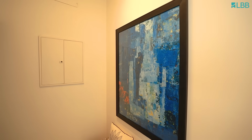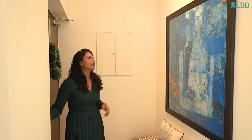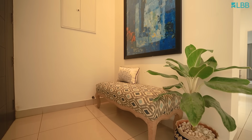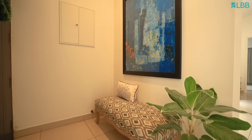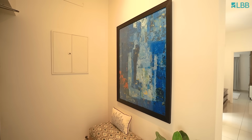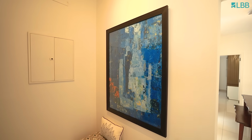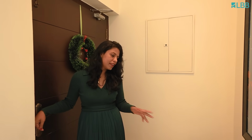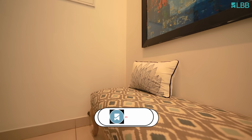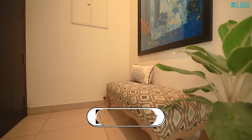As you step into the house, the first place you see is our foyer. Again, we've kept it really simple and I feel it's elegant. How we've designed it is by using a large blue art piece. We love it. There are all shades of blue, indigo and light blue, with hints of yellow, orange and black. And I've complemented it by placing an ikat bench and a cushion, this is from Fab India, and a plant. That's just the basic design that has gone into our foyer.